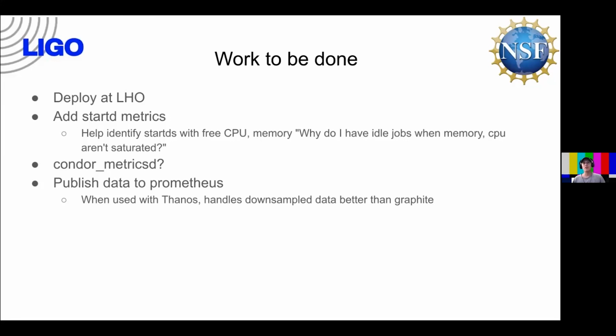We do accept OSG jobs on our cluster. However, at the Livingston cluster, that is not working at the moment and hasn't been working since we got this FIFEMON code running. So it's still a work in progress to see how the OSG jobs show up in our dashboard.